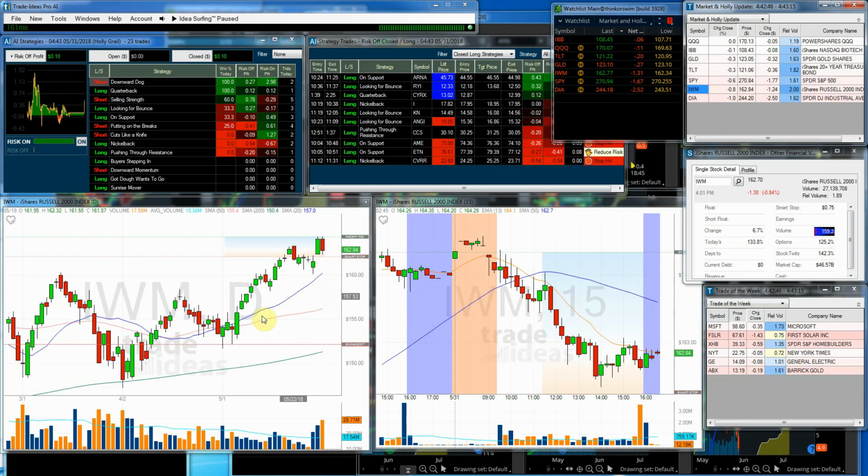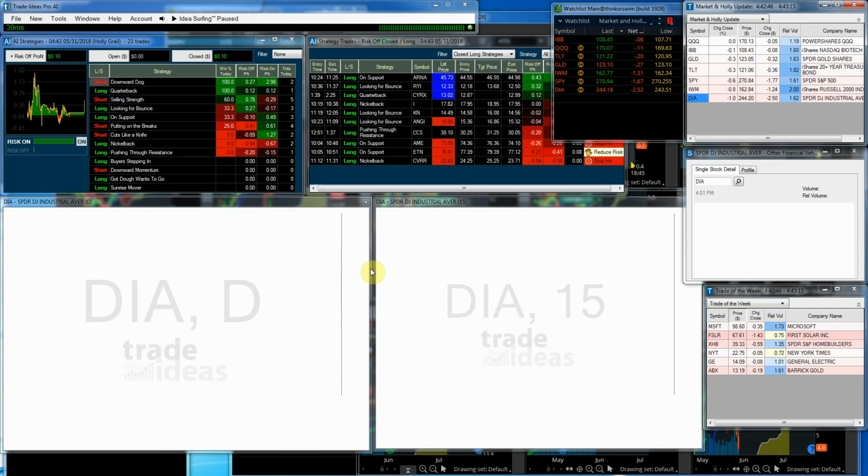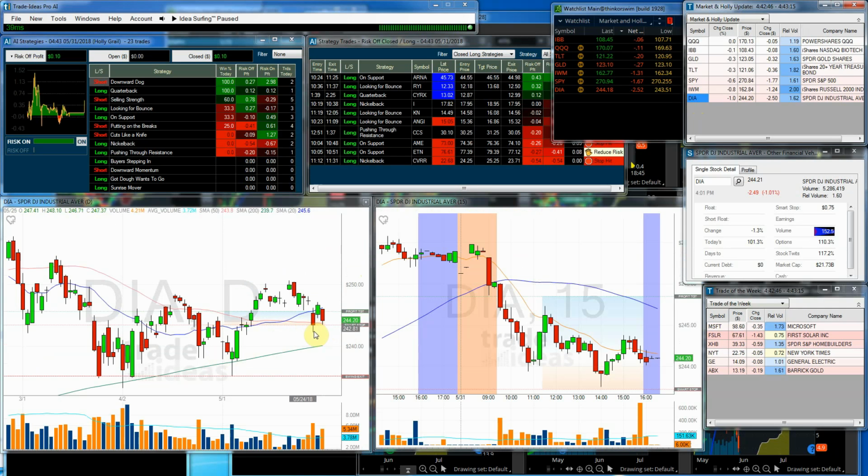The IWM, after setting an all-time high yesterday, we have an inside bar formation with the way it's been going up and the slope on the 20 here. I would guess just pretty much a day of rest. And the diamonds pulled back some. We still have the slope on the 20. We bounced off of the 50 right here. So, probably just a nice little bounce, and I would expect it to go back up from there. But as always, we'll have to watch and see what happens.